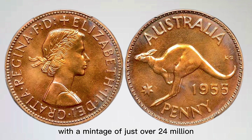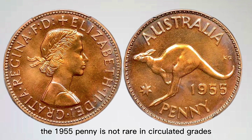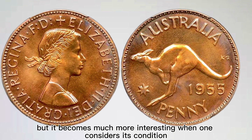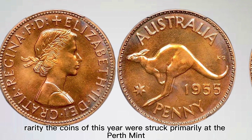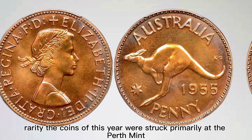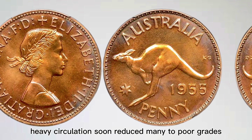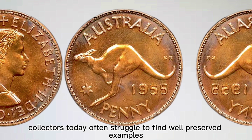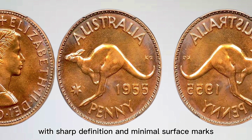With a mintage of just over 24 million, the 1955 penny is not rare in circulated grades, but it becomes much more interesting when one considers its condition rarity. The coins of this year were struck primarily at the Perth Mint, and while they were well produced, heavy circulation soon reduced many to poor grades. Collectors today often struggle to find well-preserved examples with sharp definition and minimal surface marks.